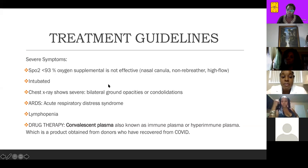On the severe symptoms, this is the part where, you know what, we already tried all the medications. Right now the patients, they can't breathe.